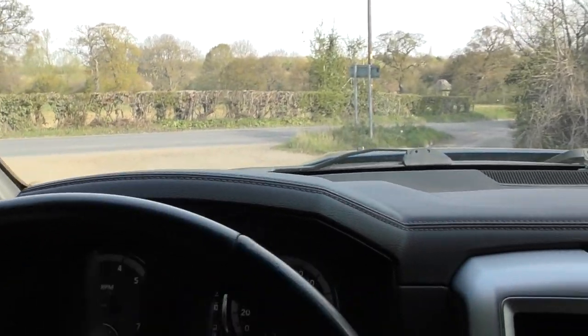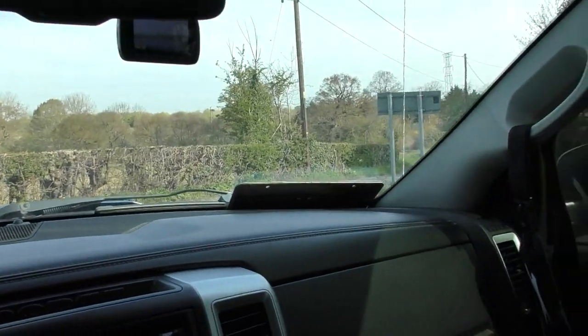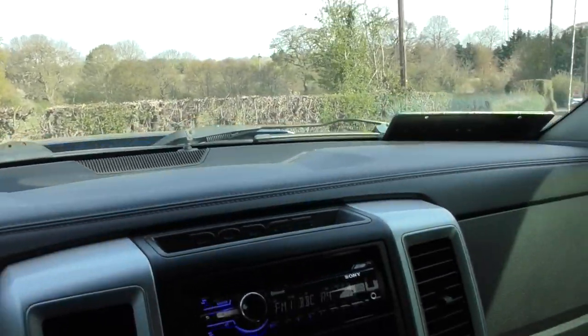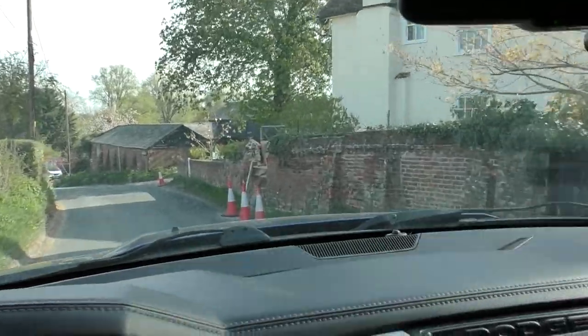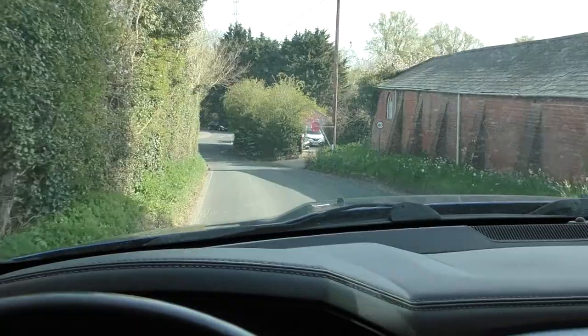Let's just go out in this wider bit rather than that single track bit. Don't worry about big bumps. It doesn't matter. It really doesn't matter. And away we go. Does sound lovely. You can see what happened when a big truck came down here the other day. Took out the wall. And there we go. Beautiful.